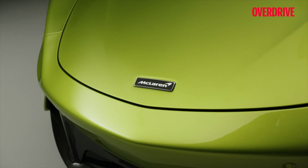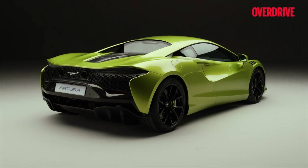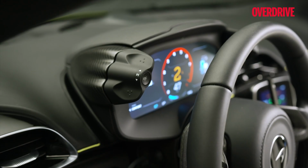So before we make any steps at the moment, I think that we are concentrating on our hybrid capabilities, remembering that we have a hybrid history dating back to 2014. So we've got a lot of experience, and I think Artura is the coming together of all that experience in the best that we can do in that sector, and that will carry on for a number of years ahead. So beyond that, there is no speculation. That's where we are today.